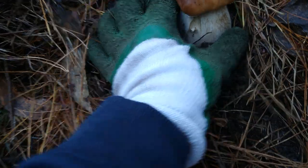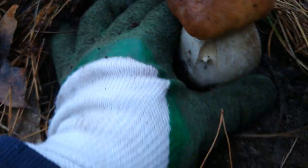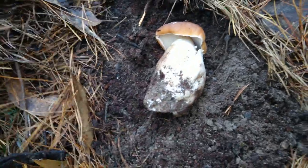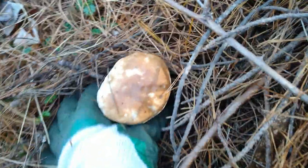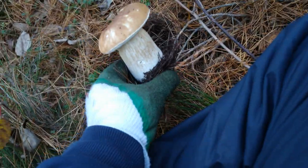Why have you just walked right past this one? Oh, this one's tough. Hear the crunch, here we go. Oh, this one's just refusing to come up. Oh, you're dirty. Dirty porky. Sitting pretty on its side. This one's eaten too. Oh, look at that! Oh, it's a nice one. Nice, nice. There it is.